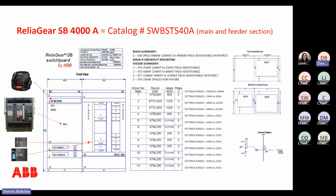So not only will you get a 250 amp frame and a 600 amp frame, but you'll also get 1200 amp frame. Again, because this is a 4000 amp application. You can kind of see that in the middle section, again, where we're talking about the summaries. You're going to get 3 250 amp frames, 2 600 amp frames, 2 1200 amp frames, which are adjustable from 480 in the field all the way up through 1200. And since it is a 1200 amp breaker and can be field adjustable up to 1200, by the National Electric Code, we're required to provide some sort of arc flash mitigation. So those 2 breakers also come with arc flash mitigation switches, just like the main breaker.